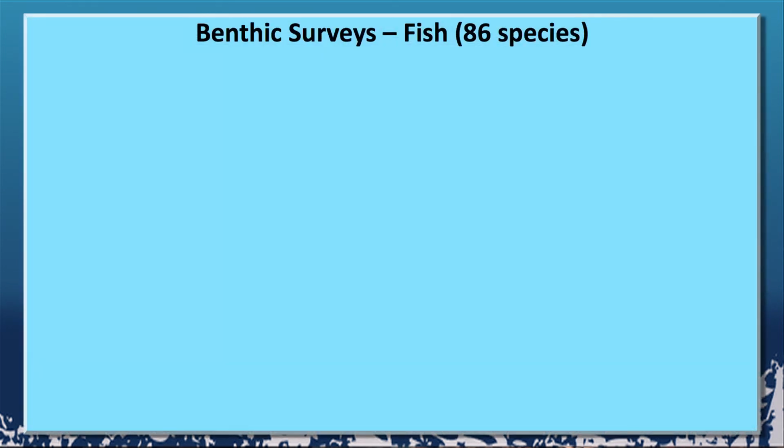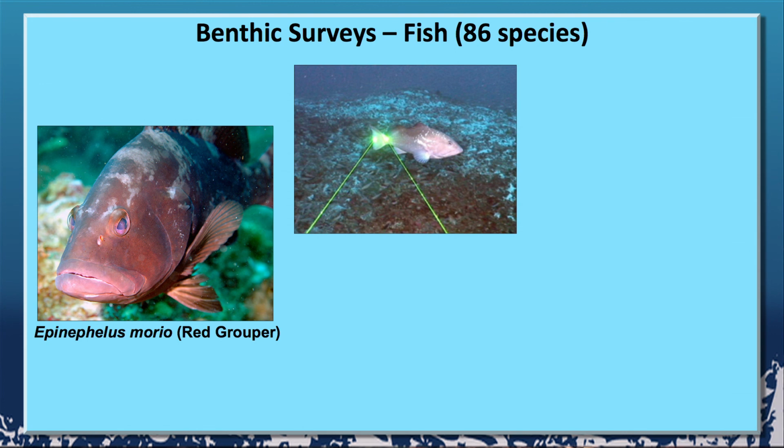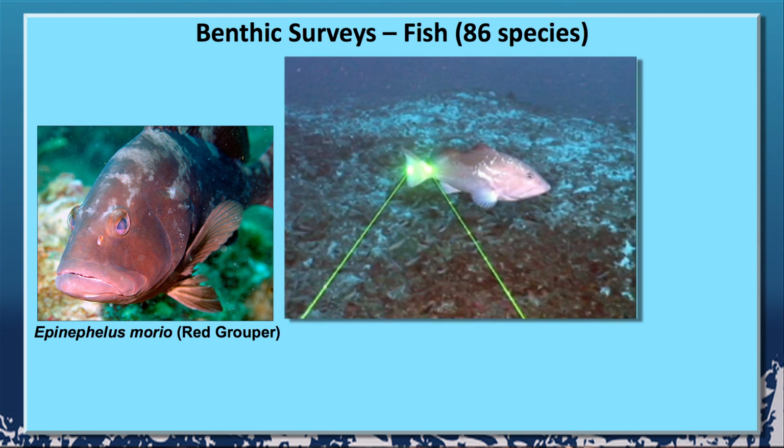Fishes, we had about 86 species. Why NOAA is most interested in this is because it's such an important fishery, especially for the red grouper. And the red grouper is kind of an unbelievable thing to see in its own natural environment. We can get the estimate of sizes by using the lasers on the ROV. Those are 10 centimeters apart. So when you see lasers here, the reason we use them is to estimate size, either of the organism or how much area of the bottom we're observing in our pictures.